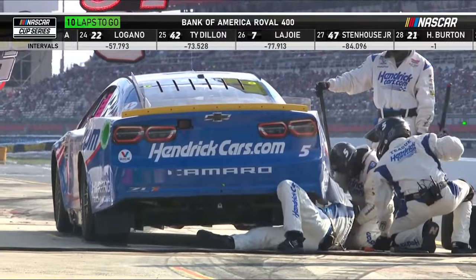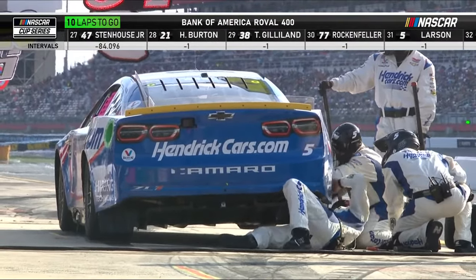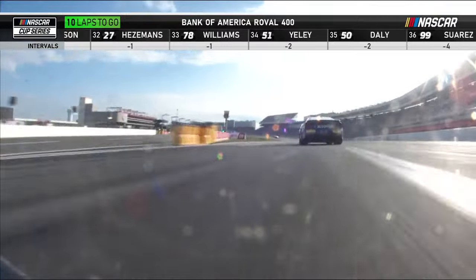He drops down to 7th right now. Plus 11 for Larson as he sits on pit road and they go to work. He's down to 31st in the scoring. Chase Elliott out front, under 10 to go.